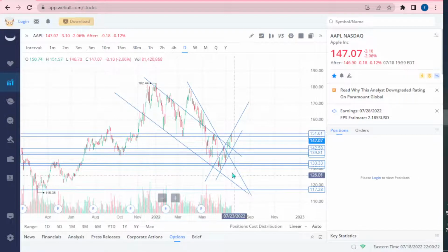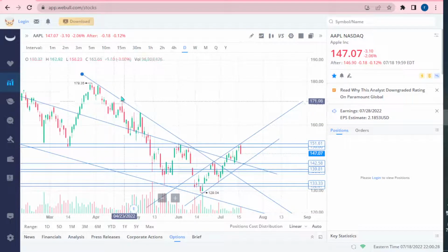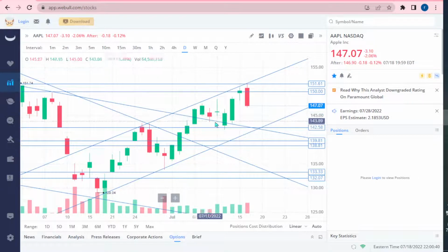This trend line right here, along with this trend line right here, is a falling wedge, which we broke out of as well. So you can see once we broke out of this downtrend line, we produced a pretty strong rally, as well as once we broke out of this one, we produced a strong rally as well. Now, another thing to note is when I zoom in a little bit, you guys can see that we actually bounce off of this trend line right here. Very clear bounce. So you can definitely tell that this one right here is pretty significant.